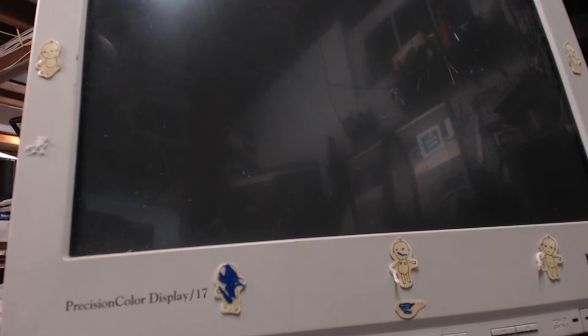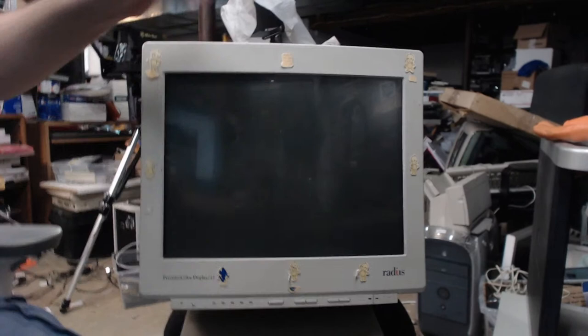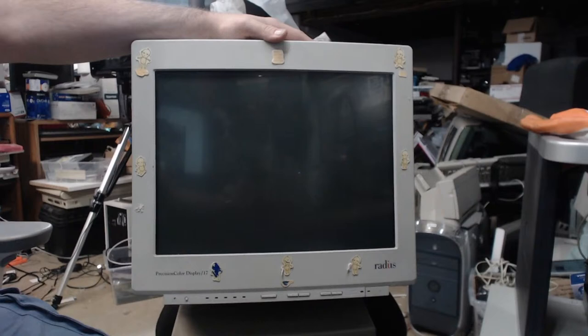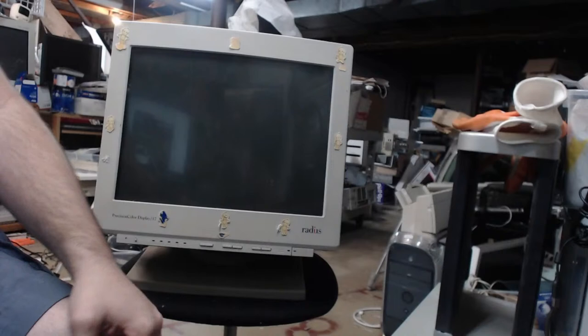So, I guess we're going to have to test this out. This is going to be the creepy baby monitor. So we're going to have to find a cable for this thing because I didn't plan this far ahead in the stream. This has BNC connectors on the back of it. I think I have one cable that's actually a Radius branded cable on the other side of the basement. So let me go grab that for a second.